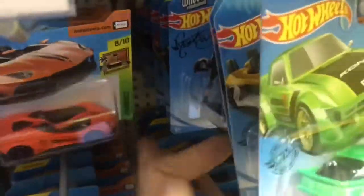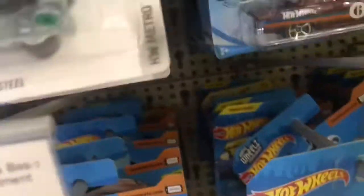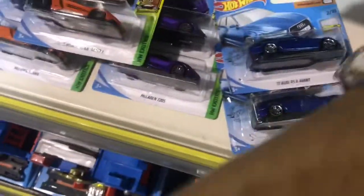What is this? Another 720S. Whoa. Anniversary, whatever that is. Okay, Pagani Huayra. Another one there. Oh. No. So let's have a little look, see what we got. McLaren Senna, we've got two of those, one of those. Not a bad little haul, people.